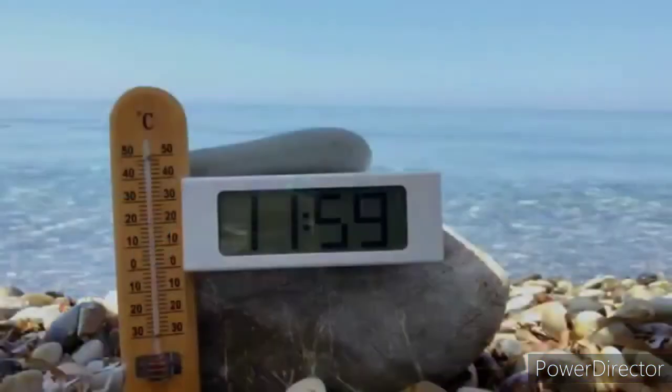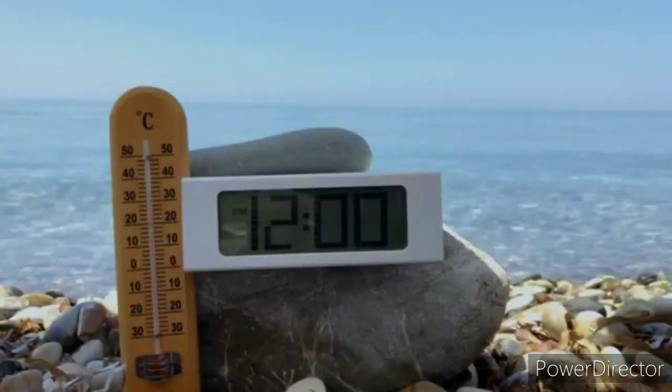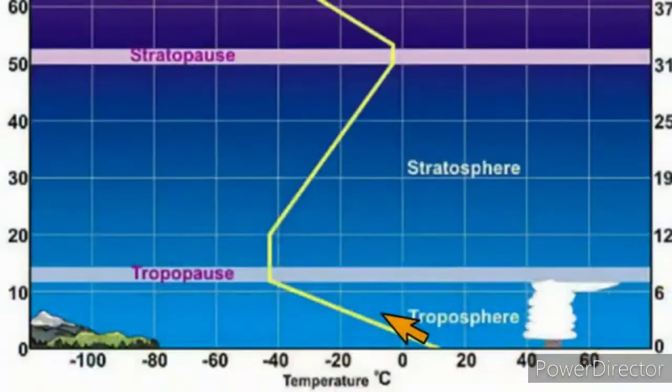Each layer is classified according to temperature. As you gain elevation in the troposphere, the temperature actually drops. The temperature range is from around 15 degrees Celsius to negative 45 to 50 degrees Celsius at the top. The temperature of the stratosphere actually gets warmer with elevation and ranges from minus 45 to 50 degrees Celsius at the bottom to 0 degrees Celsius at the top.